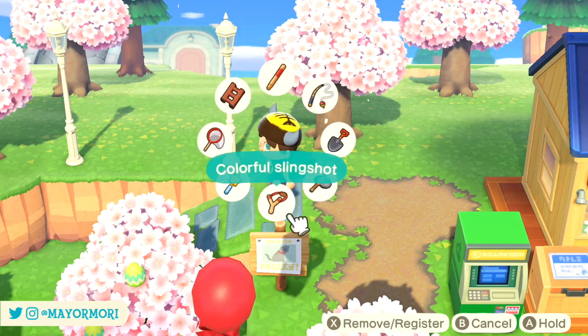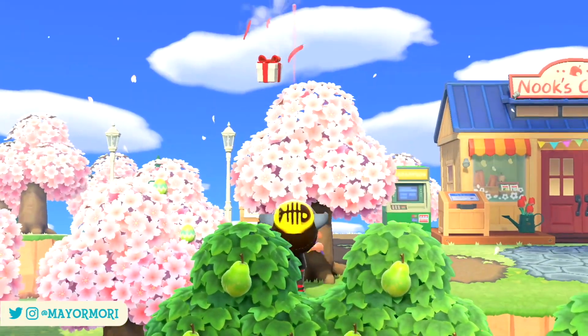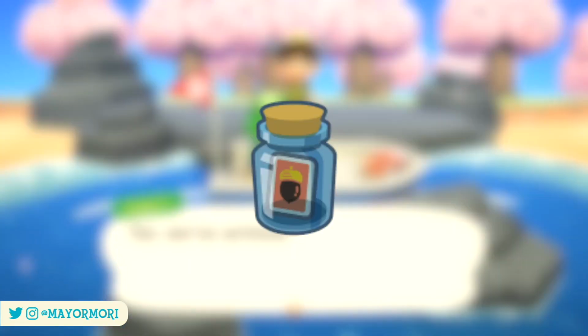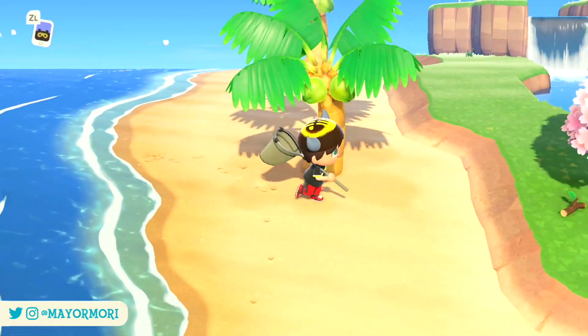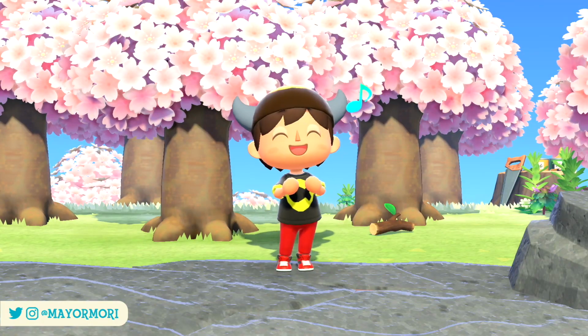Now, as you'd expect, the DIY recipes for all of the cherry blossom items can of course be found in the balloon presents that float across the skies. However, they can now also be found in the message bottles that spawn on certain mystery islands via Kapp'n's boat tours, which of course wasn't a thing last year given Kapp'n only arrived in the autumn. Anyway, this brings us to another change surrounding the cherry blossom season.